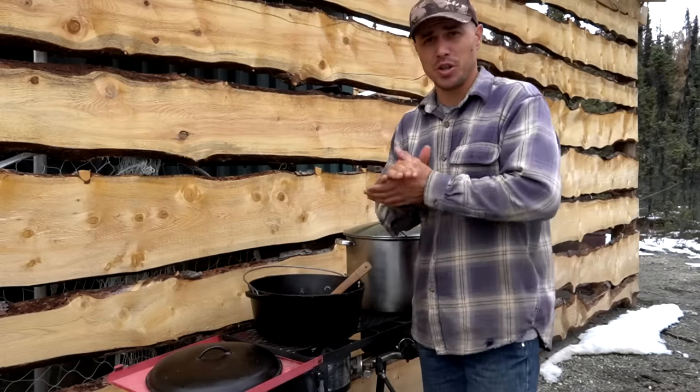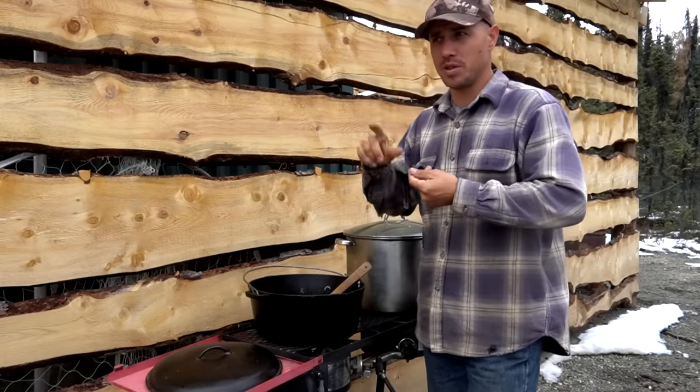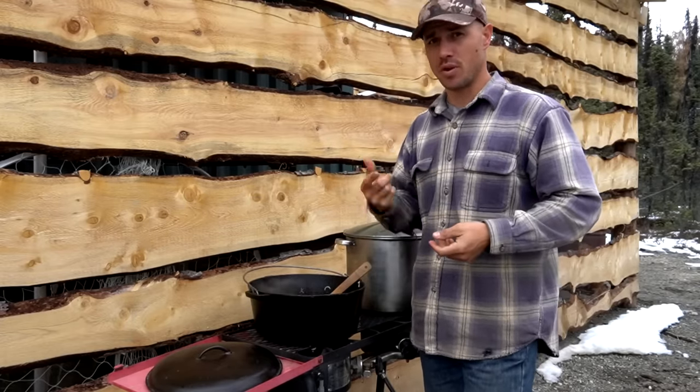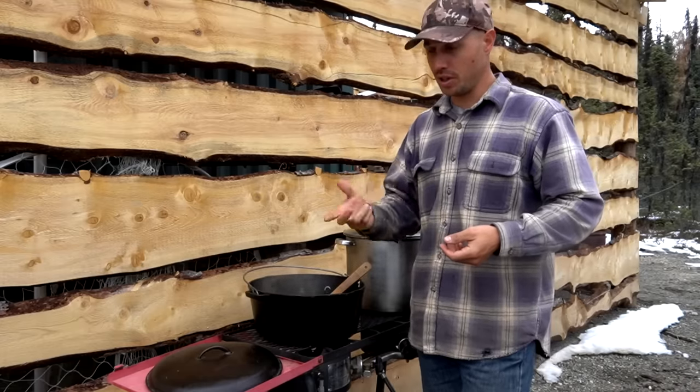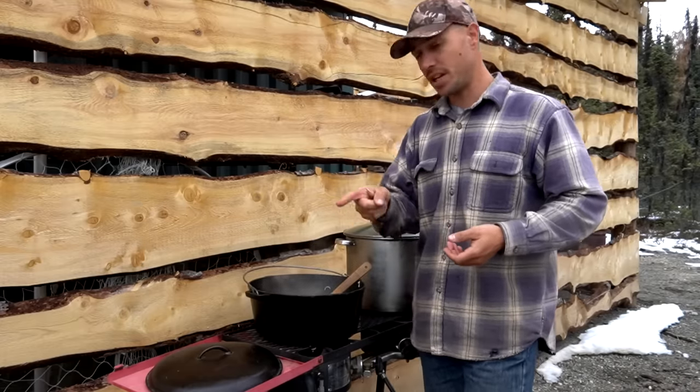Cooking moose chili. We're going to do a huge batch. We're not going to be using the moose that we just processed. We have about 20 pounds of ground moose meat left over from last year, so we're going to make some room in the freezer, which we really need. I got it all thawed out in the ice chest. We're going to get to cooking that soon.